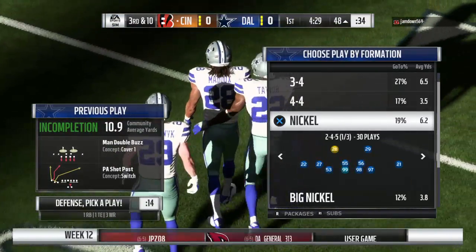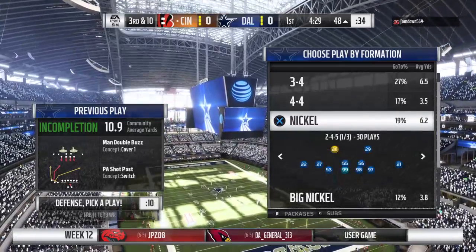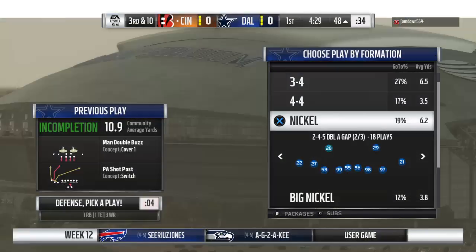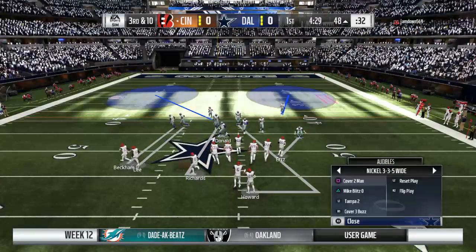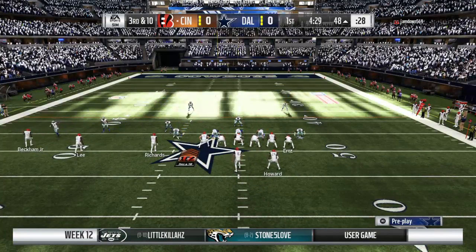Well, that certainly looked like something that they discussed all week in practice getting ready for this one. Take the big shot right out of the gate. At worst, you'll open up the defense a little bit, loosen them up, and have them back on their heels. They had the incomplete pass on second down. Now they need a big play here, 3rd and 10.